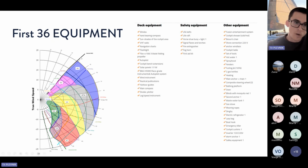What I wanted to show you with this sail selection chart on the left is that this boat, at least the first two for next year that I privately own, mine and the other one, are going to have an optional amount of six sails. So we are having three Genakers, or two Genakers, code 0, big jib, small jib, and the mainsail.